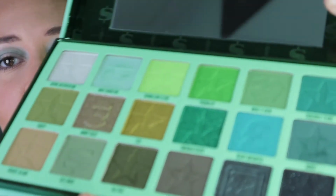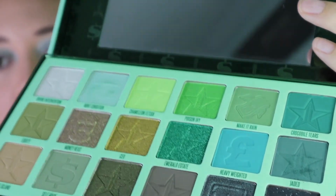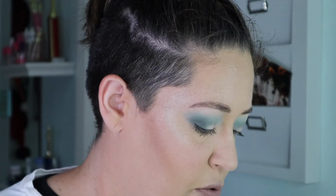Kind of really falling in love with this palette. It's so beautiful. I do want to show that there is a little bit of fallout in the pan. It's really powdery, but that's kind of what makes them so easily blendable. It makes it really, really nice. And I think I'm gonna go ahead and cut my crease right now. Then I'm gonna go from dark to light all the way in with some of the beautiful shimmers and glitters that are in this palette.